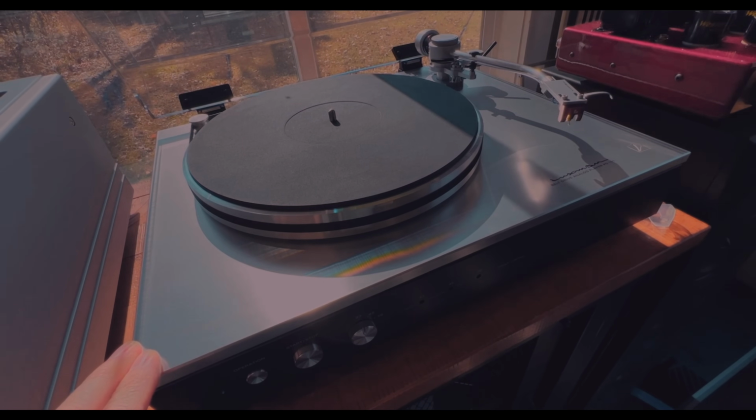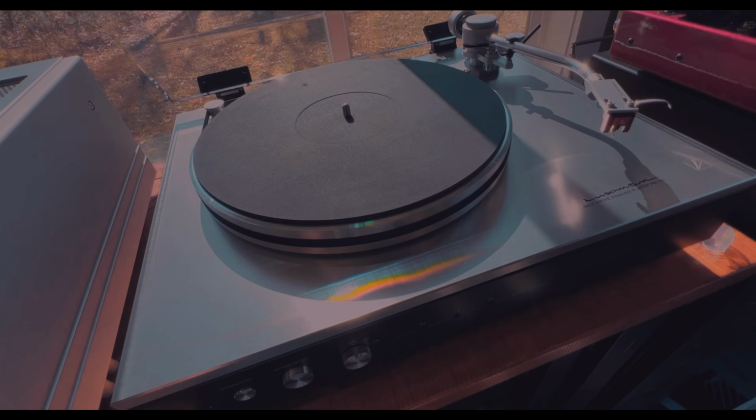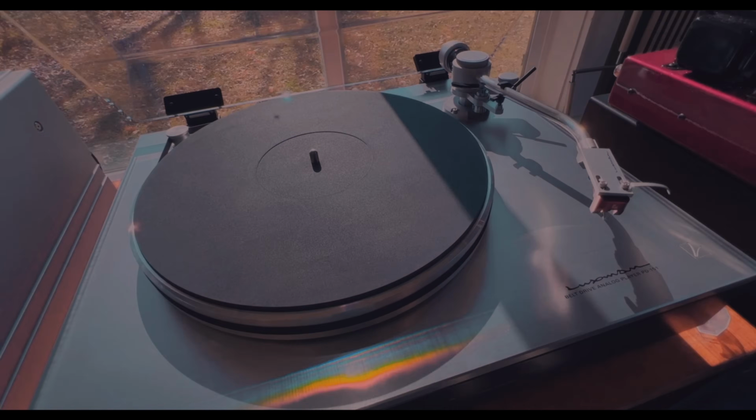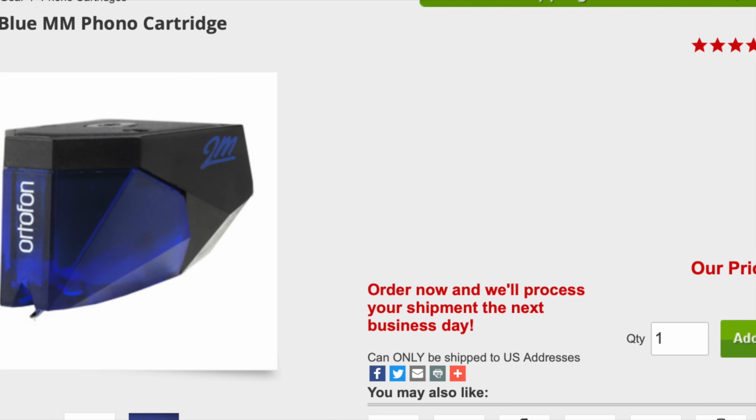Now I moved over to the built-in phono stage, which is a moving magnet only. So I took my Luxman PD151, I took off the head shell that has the Luxman moving coil cartridge, and I put on a head shell with an Ortofon Blue. Now the Blue is sort of a budget cartridge, but it sounds pretty dang good. I've owned a Blue for many, many years, and that is a basic, inexpensive, in the grand scheme of things, moving magnet cartridge that just sounds really good. It punches above its weight.